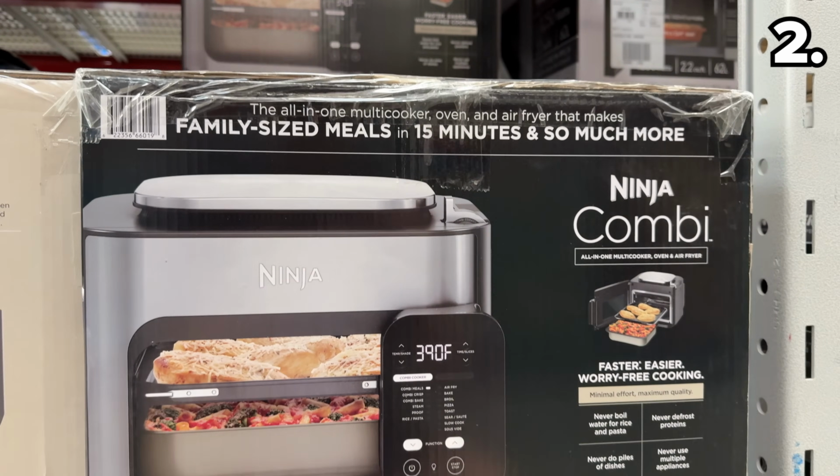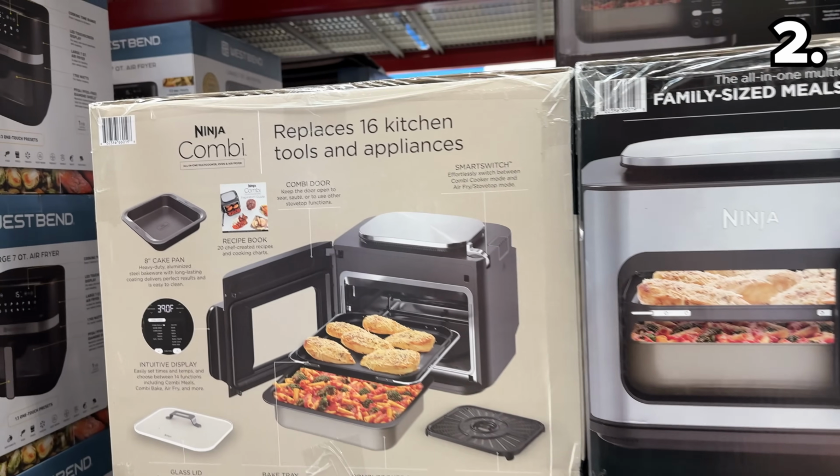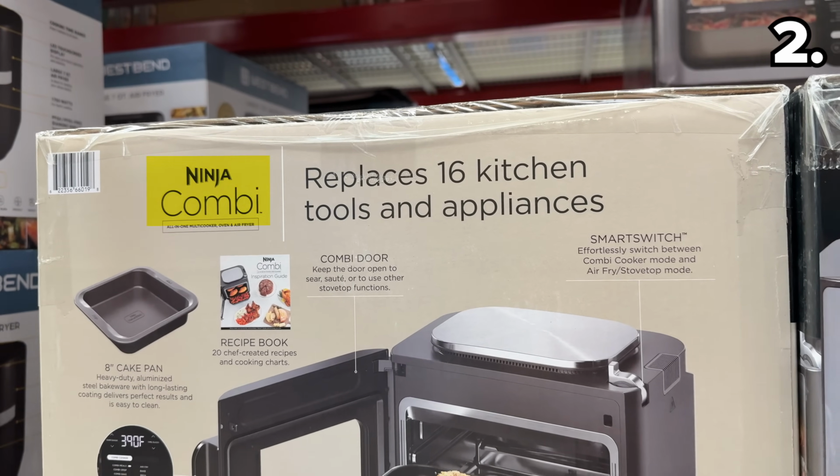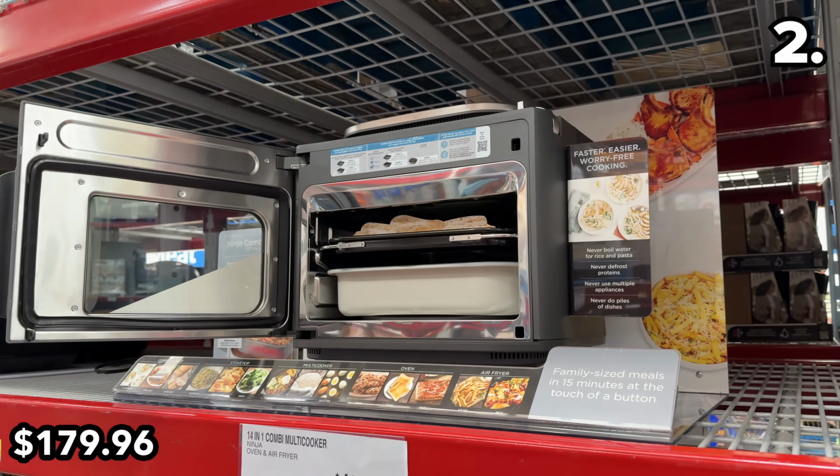Every time I'm out hunting for deals, I seem to always discover brand new Ninja devices. So this Ninja Combi at $180 is a multi-cooker with a built-in air fryer and slow cooker.